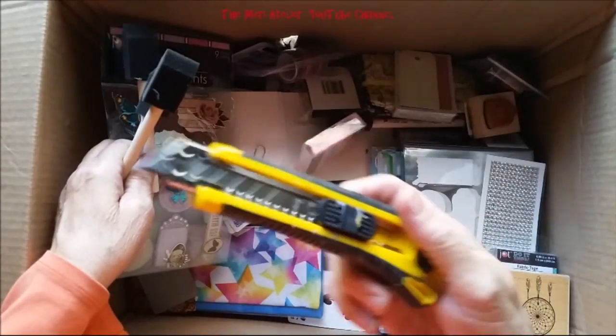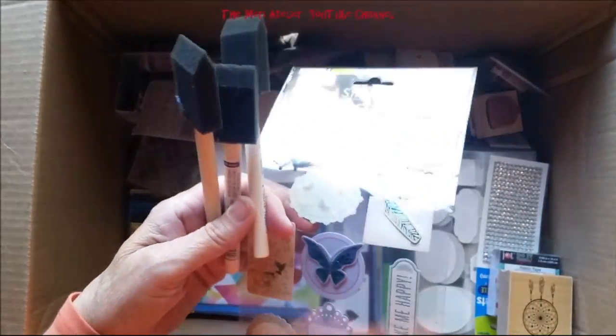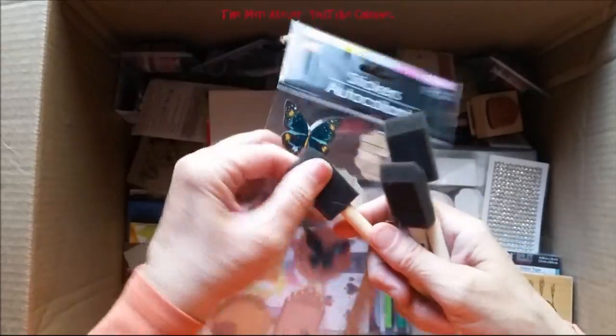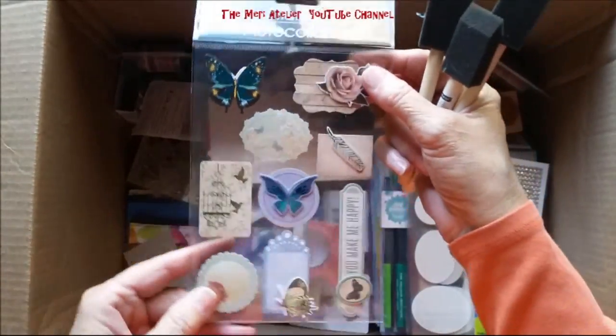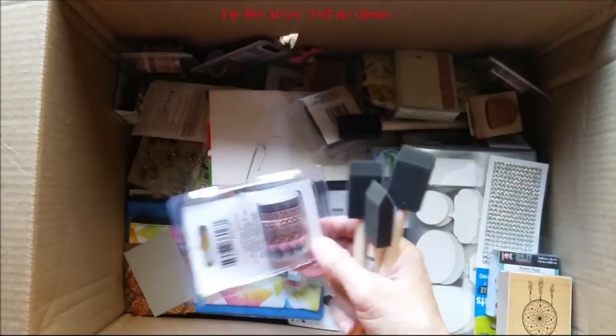The only thing in here that belongs to me is the utility blade. Some sponge paint applicators. I can use these. You bet I can. Some stickers. Wow, these are so pretty. Just my style, too. It's just like you know my style. And washi tapes.